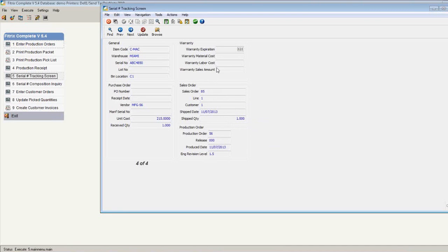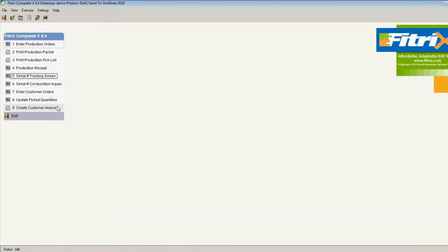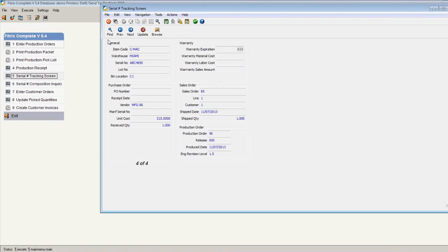We did not set this item up to be a warranted item, but if we had done that, we could have defined the number of warranty days. For example, we could say this item is subjected to a 90-day warranty period. If that were the case, when I shipped it, I would automatically calculate a warranty expiration date and then have the beginnings for keeping track of any warranty costs that might be associated with working with this item downstream after shipment. Okay, so that takes care of the workflow for showing how to produce and sell an item.